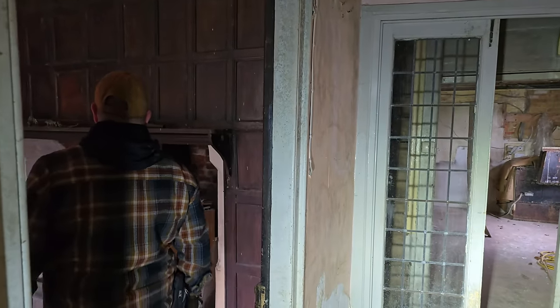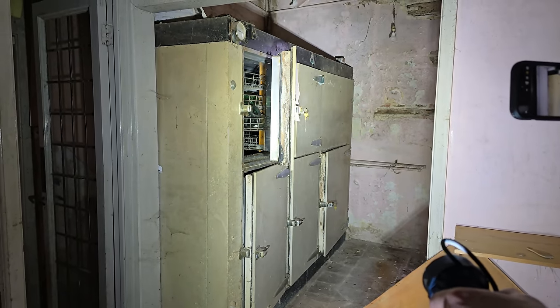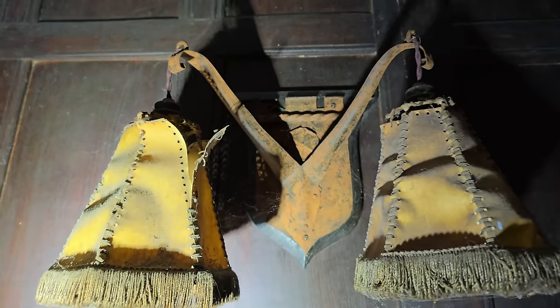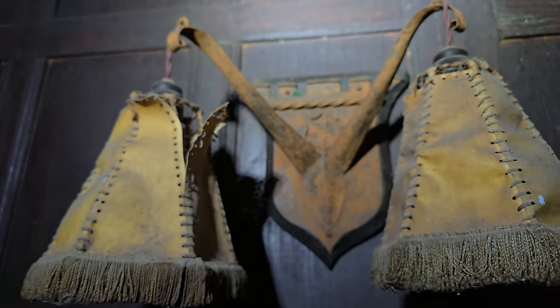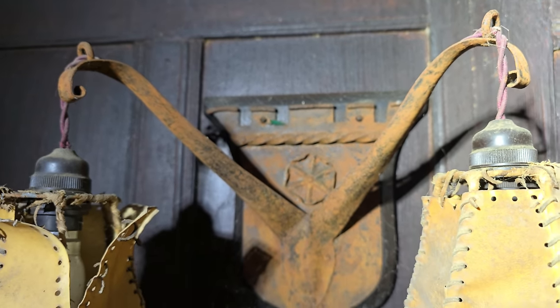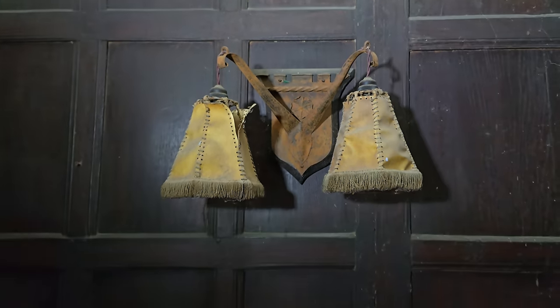Very weird, this. Did you see these walls? That's crazy, isn't it? I've never seen one like it. That's original, mate, that is. I thought Tudor Rose for a minute, but... Wow. Stunning.